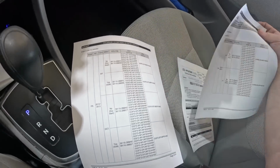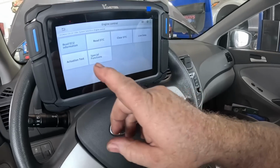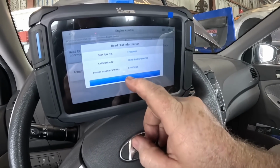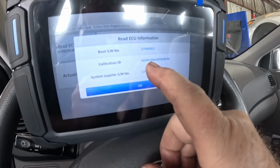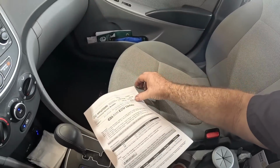So what I want to do is use my scanner to see what ROM update it has. It should be in read ECU information. So right now it has GGRBDNU6, so it hasn't had the update done. So that's first.